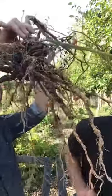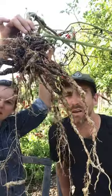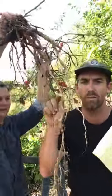I think people really have trouble with this if they plant carrots and the carrots get stung, and then the carrots make these little roots that come out and make balls. Gross.